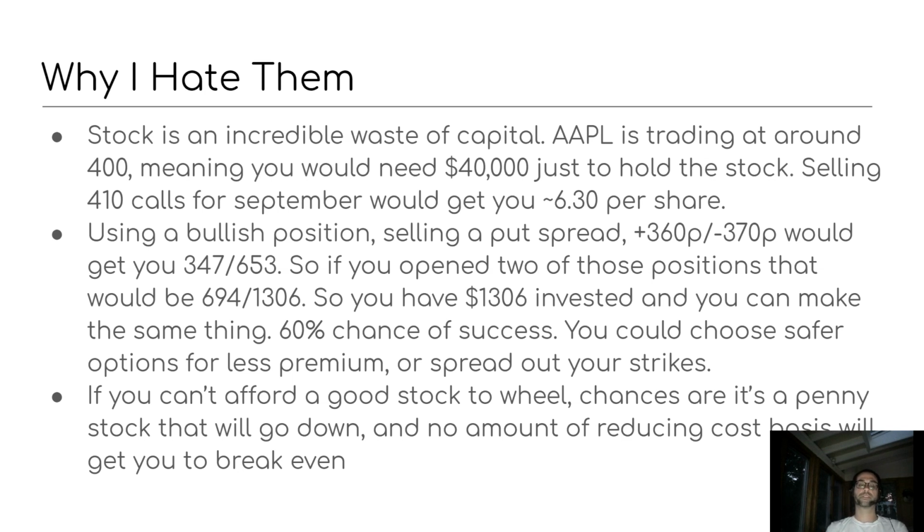So if we had two of those positions, that would increase it to $694 would be the credit, and then $1,306 would be the collateral. So at this point, you have $1,300 invested, and you could make $694 if you were to hold the whole way to expiration and Apple closes above 370. Again, remember our hypothetical before was that we bought stock and had a cost basis of 400. So it can come down $30, and we could still be profitable on this options play.